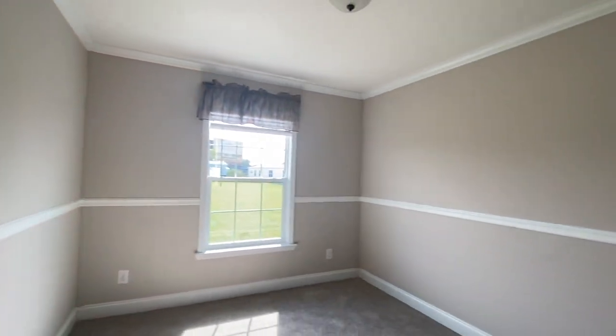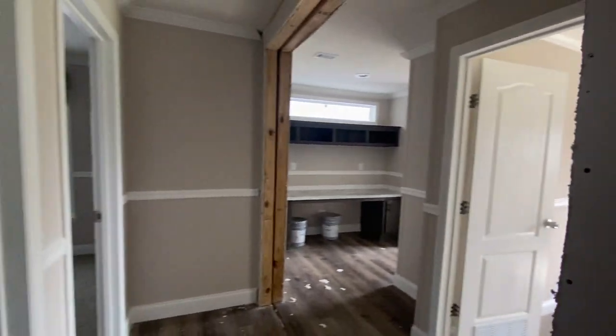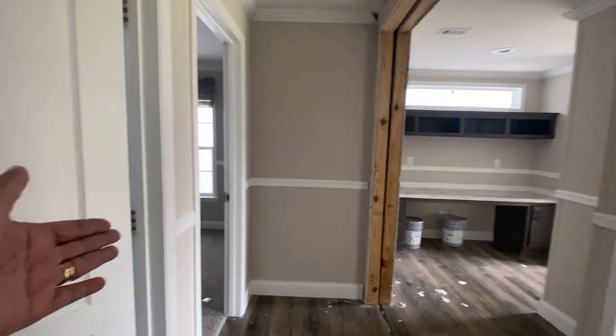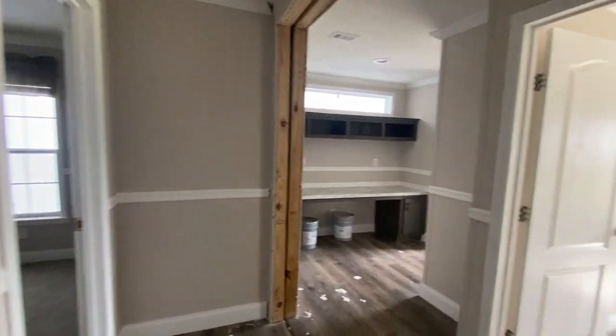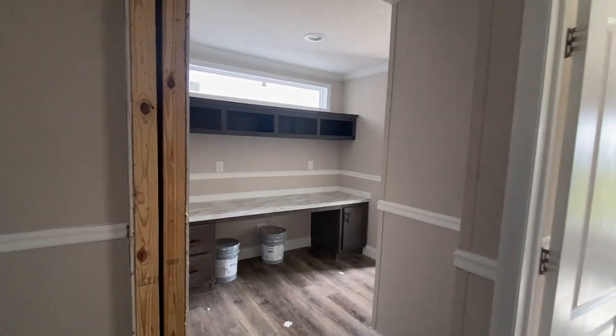Bedroom number two. And now I kind of ignored this space because I wanted to show it to you last. So when you come down this hallway to these bedrooms, you've got the bathroom and the bedroom here, and then you've got a bedroom here. But this is the space that I wanted to save for last.